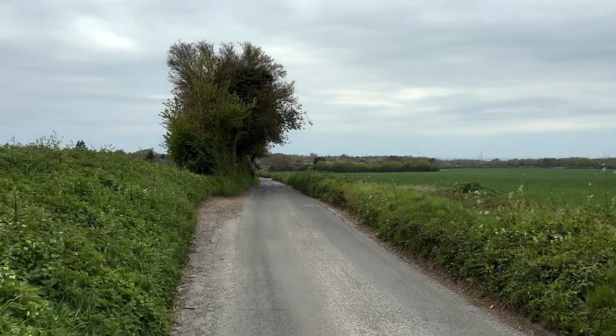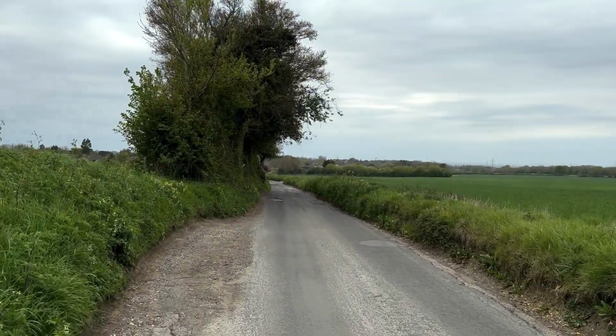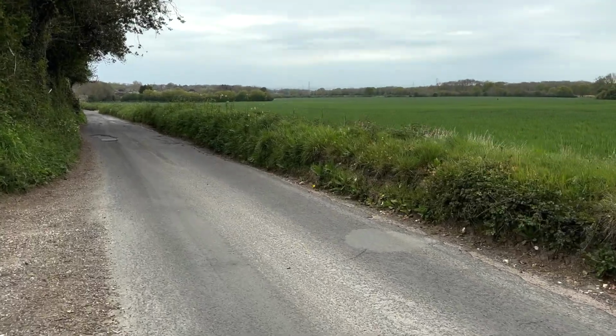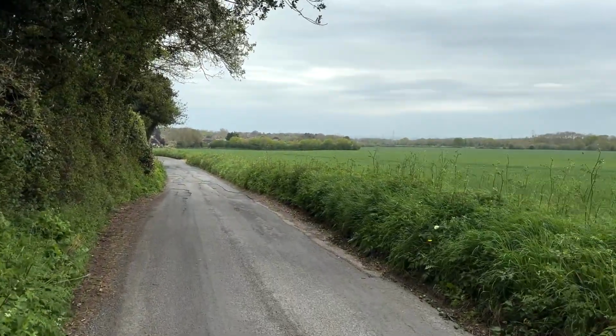This is very scenic fields, but I'm enjoying this less than I probably should. I've just got to get myself to Meopham station. Come on, Daniel, you can do this. Good.